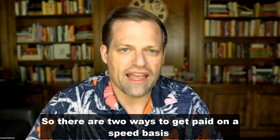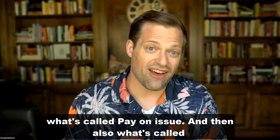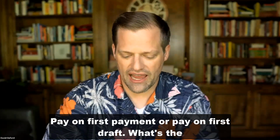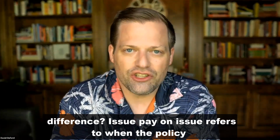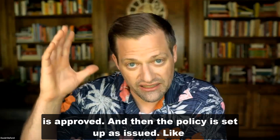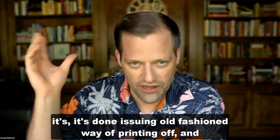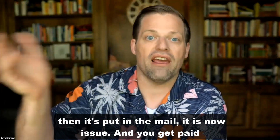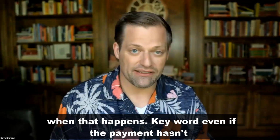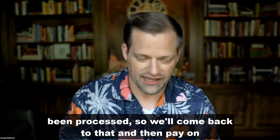So there are two ways to get paid on a speed basis: what's called pay on issue, and what's called pay on first payment or pay on first draft. What's the difference? Pay on issue refers to when the policy is approved and then set up as issued, like it's done issuing, the old-fashioned way of printing it off and putting it in the mail. It is now issued, and you get paid when that happens, keyword, even if the payment hasn't been processed. So we'll come back to that in a minute.